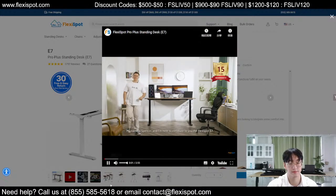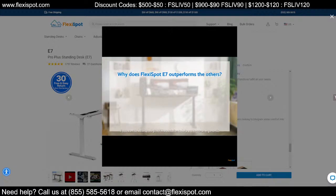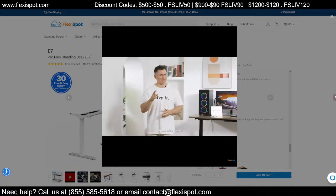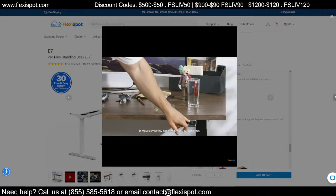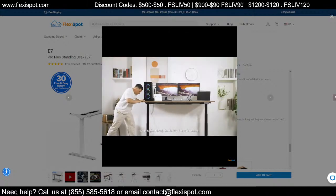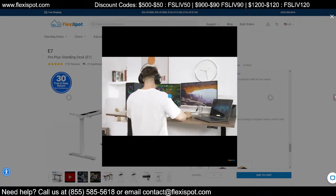Hello everyone, my name is Spencer and I'm here to introduce to you the Flexispot E7. If you want to build up a legit work from home workstation to help you create an ergonomic, active working environment, the Flexispot E7 is the best choice you'll ever find in the market. And let me tell you why. E7 is really stable. It moves smoothly and steadily, so your monitors and other precious devices will stay safe and sound as the desk moves up and down. At its highest level, the desk is also wobble-free. So whenever you are typing or gaming, it will allow you to concentrate on what really matters.